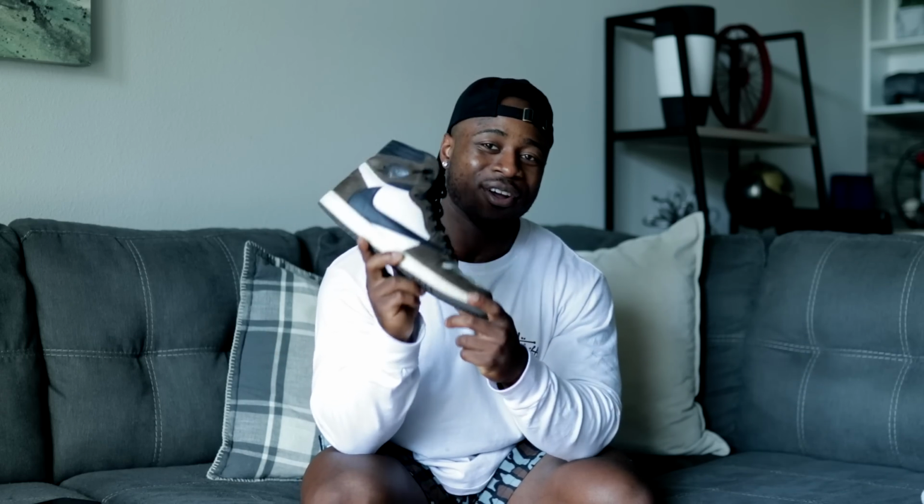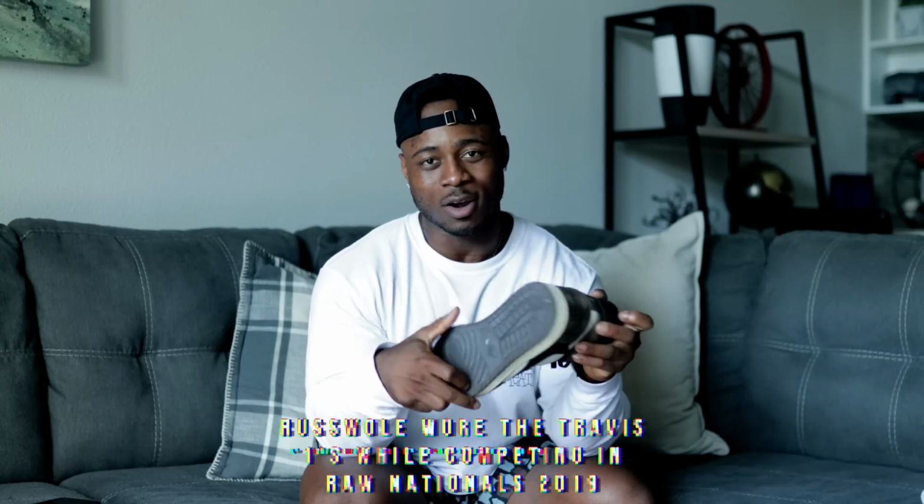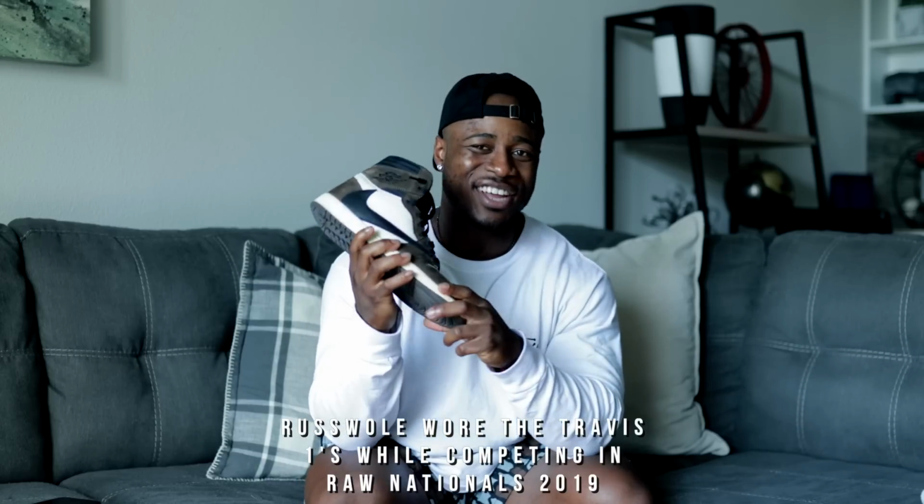Okay, so like I said, we're starting off with the Jordan 1s, and what we have here is probably my favorite sneaker in my collection, which is the Travis Scott 1s. These shoes are very versatile. I remember when they first came out, I actually did not like them. But then when I saw a friend wear them in person, I was like, damn, I gotta get a pair.